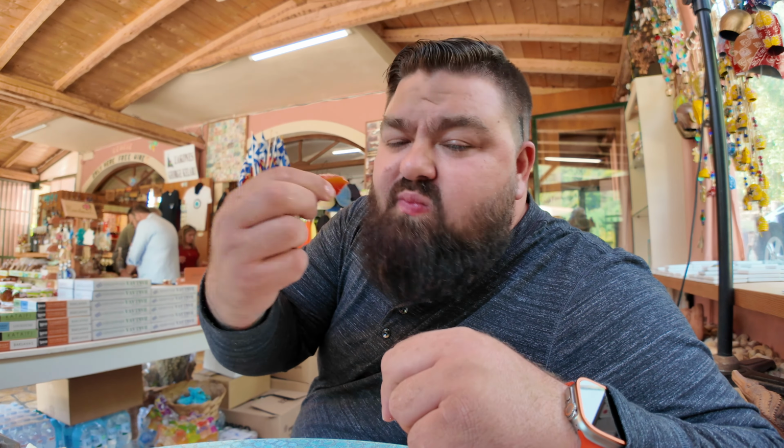Delicious. I've got no problem sitting here all day drinking this wine, eating some feta, some olive oil soaked bread, with some tomatoes. It's a pretty good day.